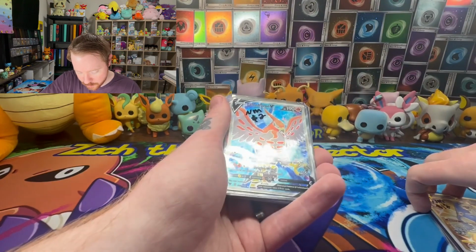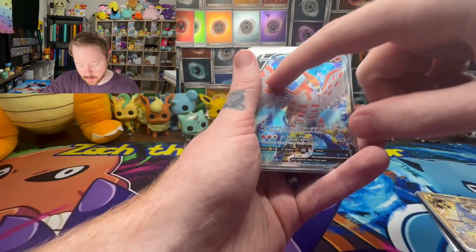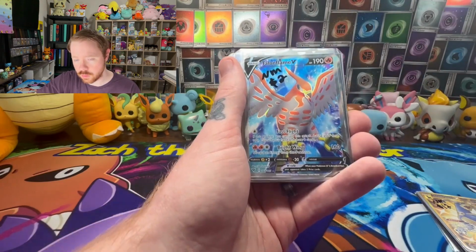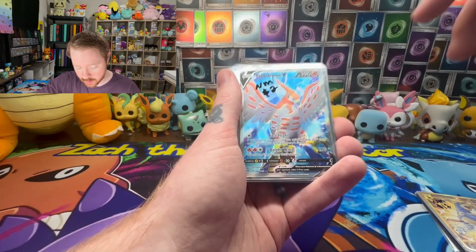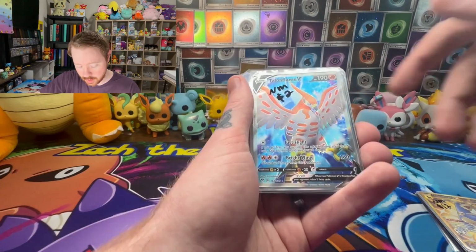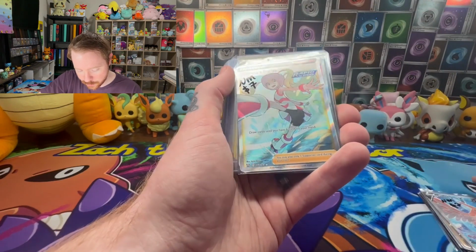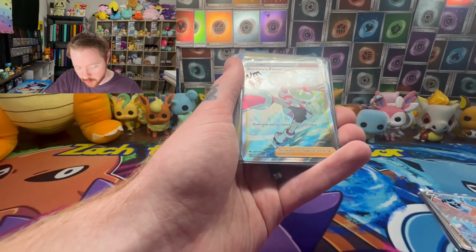We got a Talonflame V full art from Vivid Voltage. Like I said, these full arts with that color behind them, that nice blue on this, is very underrated, I think. $2 card, and that was the top pricing, and it's near mint. Crazy. We did get a full art waifu Karina's Focus rollerblader.